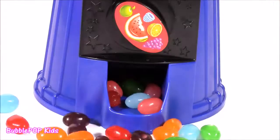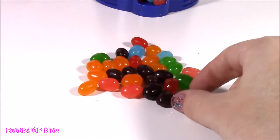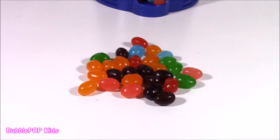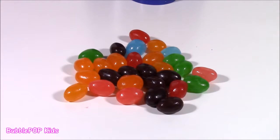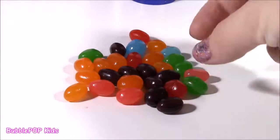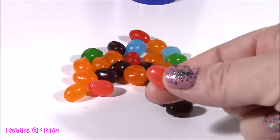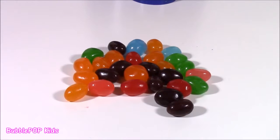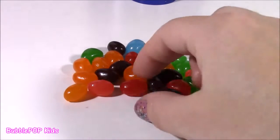So cool. So the first one I'm gonna try is the green. I'm pretty sure it's the green apple. So good. These are just like the gummy version of the harder candies that you suck on. Pink, I'm pretty sure it's watermelon. Oh, that's my favorite. I could eat these all day long. They are just too amazing.